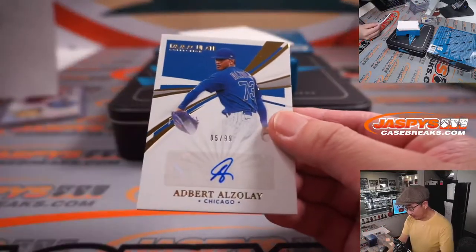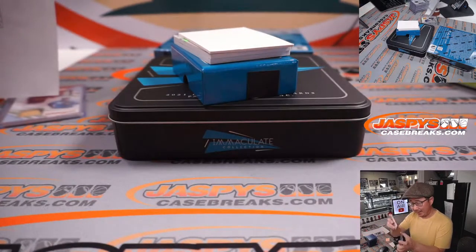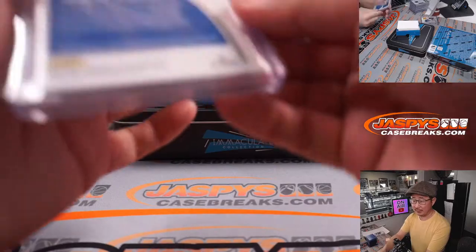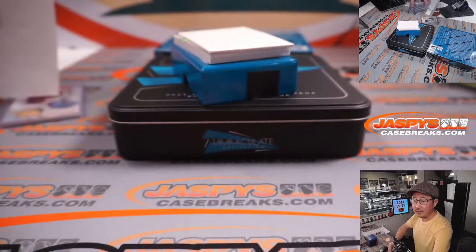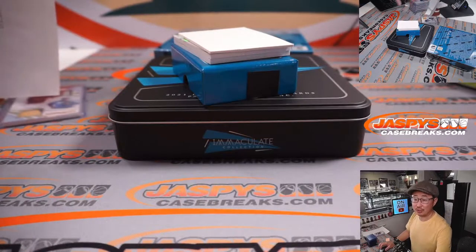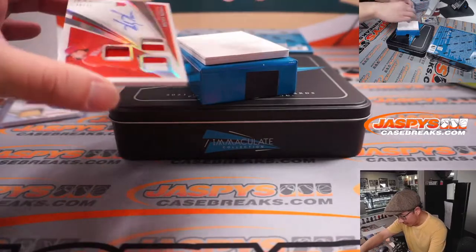5 out of 99, Adbert Alzolay. One of the higher end Cubs pitching prospects. Michael L remembers him from the Griffey trade. Joe P saying Mike Cameron at the Mariners complex.